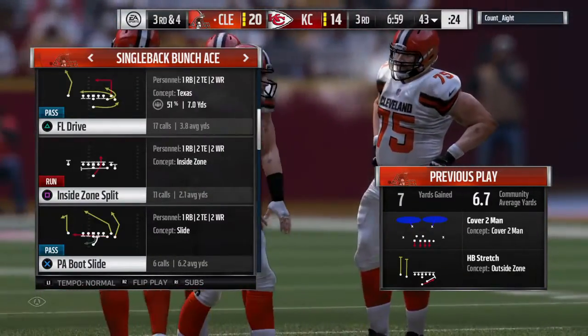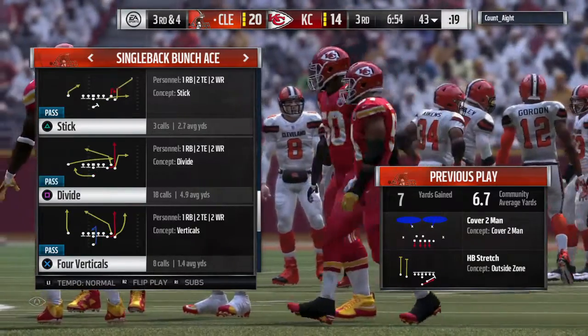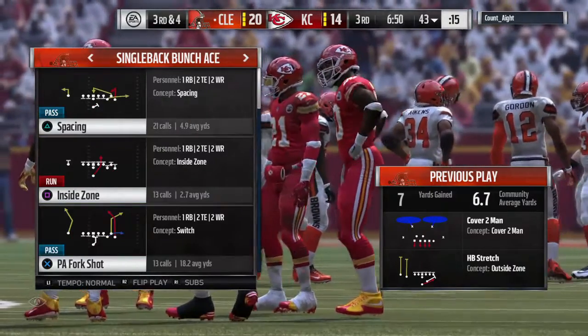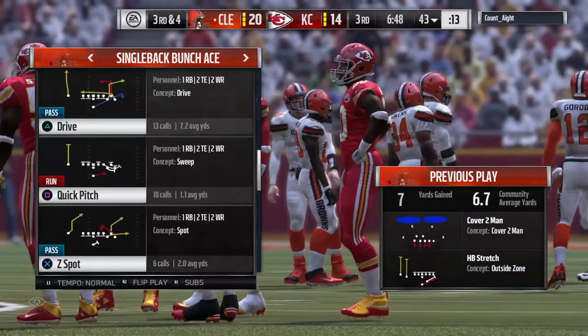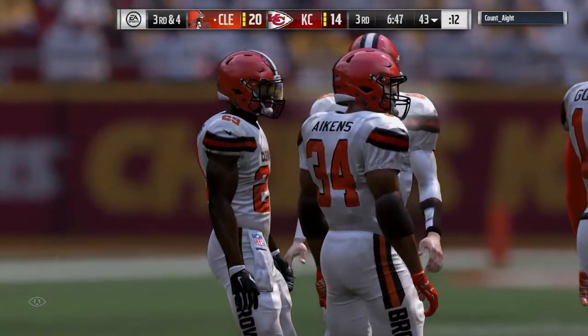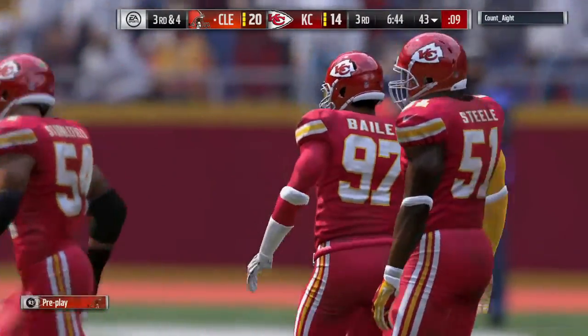This is where your running game can really help you with a lead in the second half. I agree totally. It's not just end-of-the-half situations that you worry about the clock. It's throughout the game, and with a lead, stay in bounds. Make them fight harder to try and catch you. So following the run, we'll see what they do here on third down.